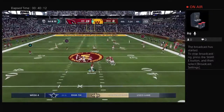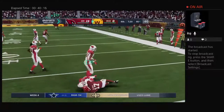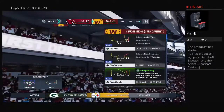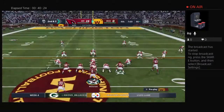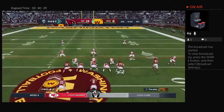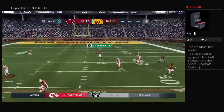On 1st and 10, McDonald. That's complete to his receiver, McLaurin. 5 yards on the catch there. Brings up second down. You got the big lead defensively. Willing to give them that underneath stuff, right? And this is why you work on your tackling. Tackle them after the catch, inbounds, keep the clock running. Just go ahead and bleed the game out that way.